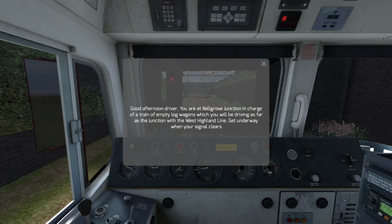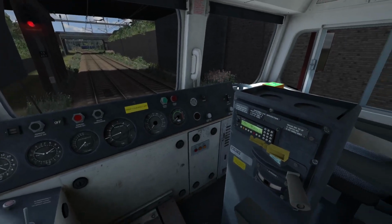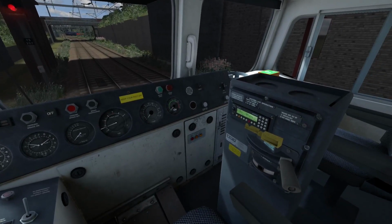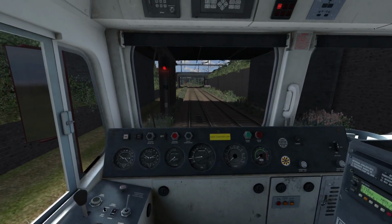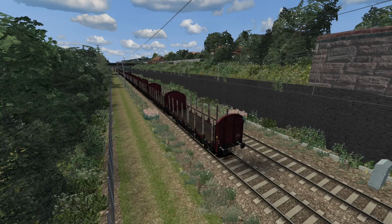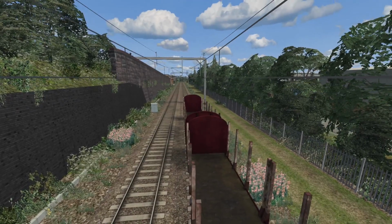So we should note that we are driving the AP version of the train. You're going to be able to see that in a second here when I hit the reverser to put it in. So that's proof right here that we have the AP version of the train. You can hear the EWS alarm. And while we wait for the signal, let's go ahead and just check behind the train for a second. And you're going to notice that I have the line heading off in that direction towards Airdrie active.